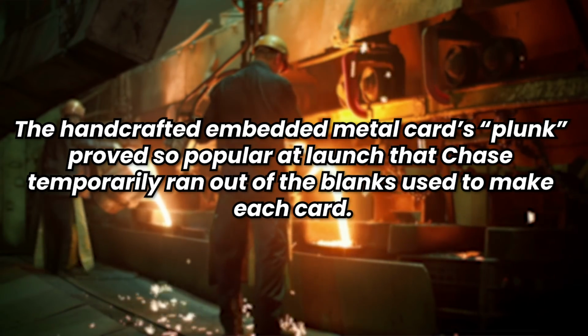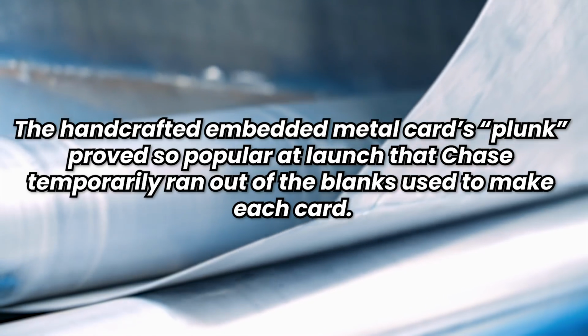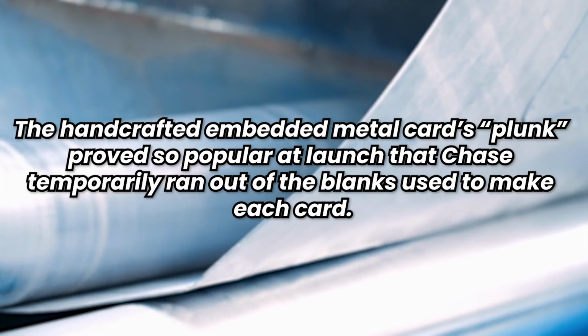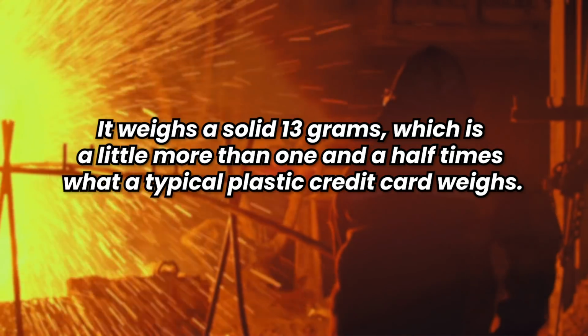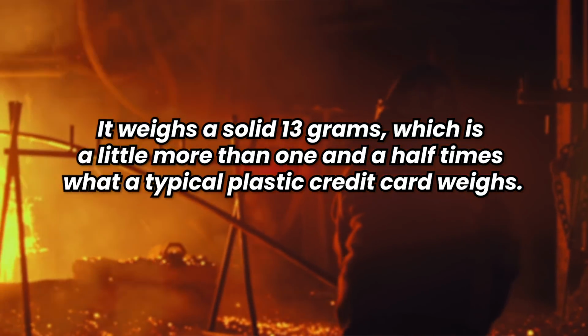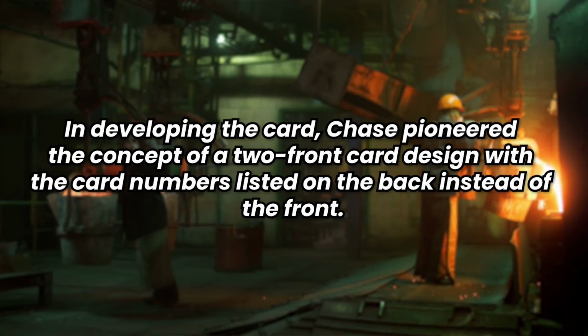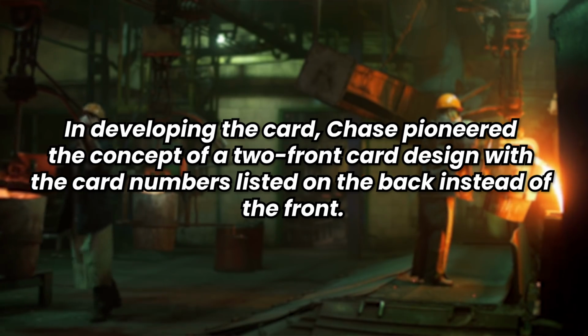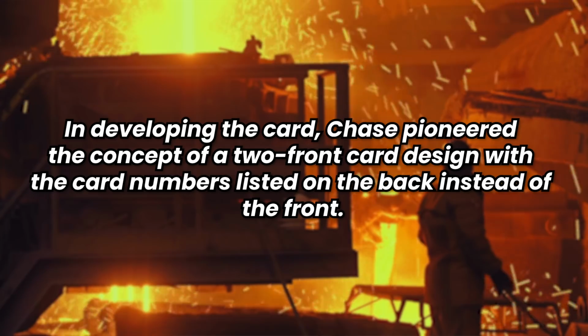The handcrafted embedded metal card's plunk proved so popular at launch that Chase temporarily ran out of blanks used to make each card. It weighs a solid 13 grams, which is a little more than 1.5 times what a typical plastic card weighs. In developing the card, Chase pioneered the concept of a two-front card design with the card numbers listed on the back instead of the front.